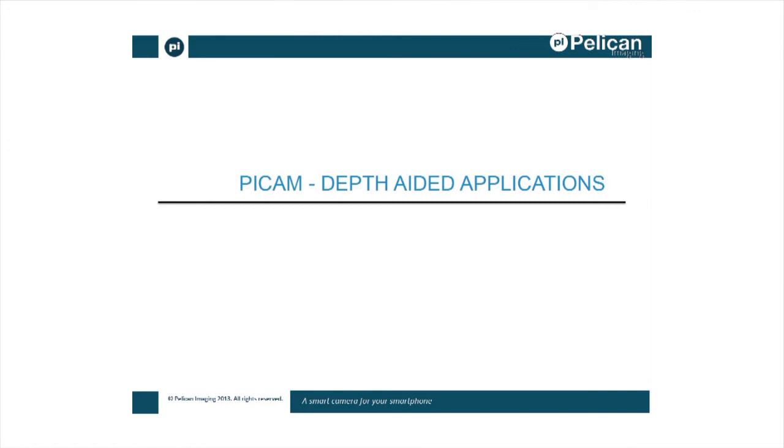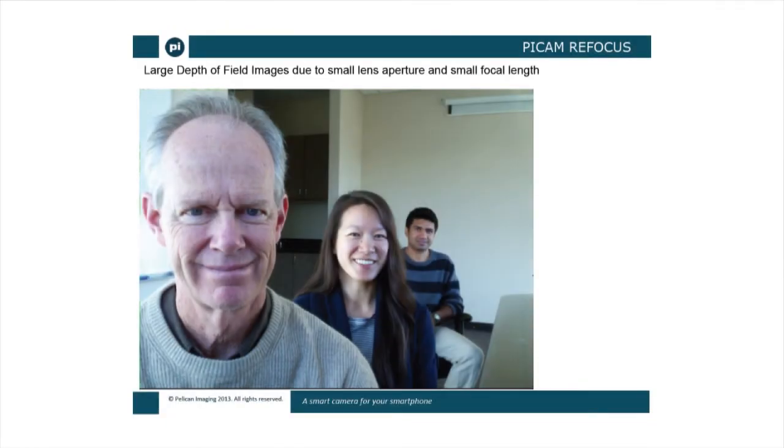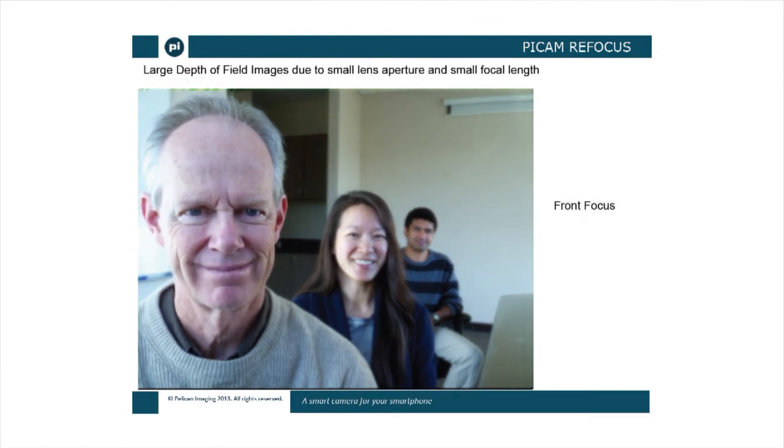So let's look at what this depth can enable us to do. What kind of applications does it support? We talked about the fact that the camera captures a large depth of field image, but you also have a depth at every pixel. So if you want a synthetic focus effect, because it has some artistic advantages, you can introduce a defocus blur selectively at different depths. You can focus on the rear, the middle, or the front after you capture. The advantage, of course, is you don't suffer from autofocus lag, and the picture you capture is the picture you want, because you get it at the instant you click the shutter.